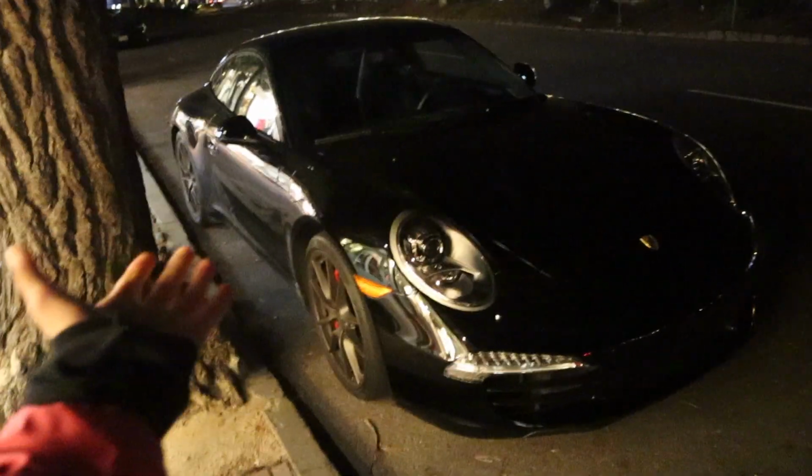I mean, it's pretty insane. That's literally like a quarter of what this 911 is worth, bro. It's pretty insane, to be honest.